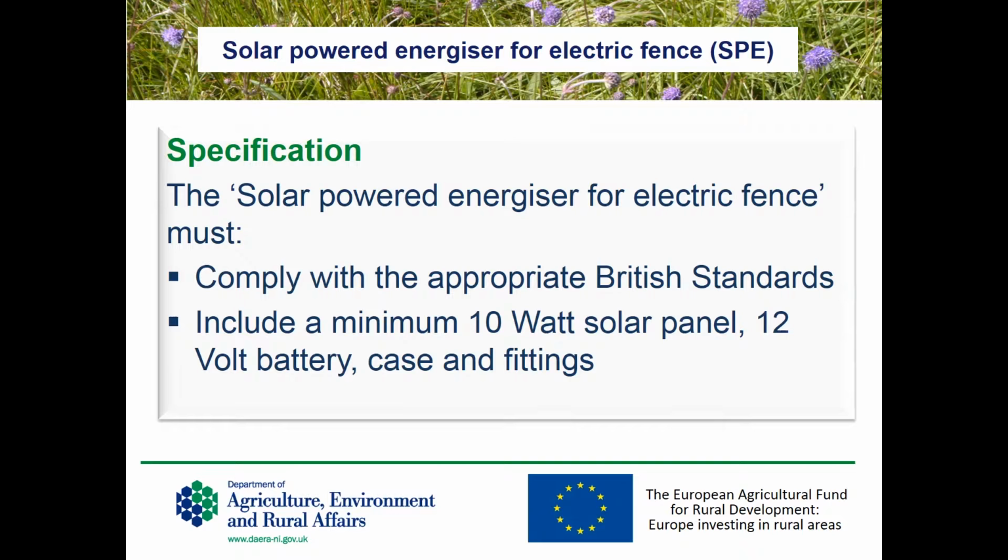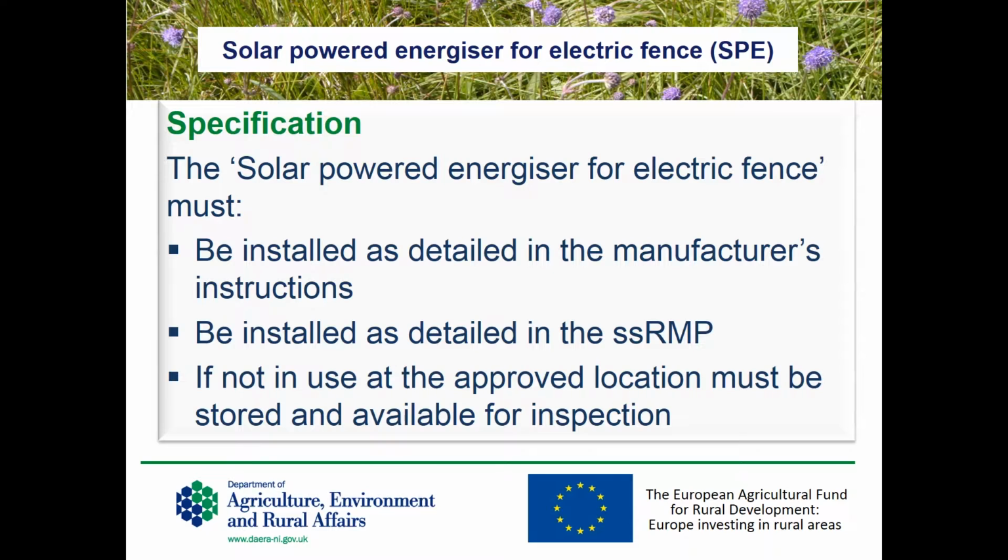Regarding the specification, the solar-powered Energiser for electric fence must comply with the appropriate British standards, and it must include a minimum of 10-watt solar panel and 12-volt battery, as well as the case and fittings. The Energiser must also be installed as detailed in the manufacturer's instructions. It must be installed as detailed in the site-specific remedial management plan, and if it's not in use at the approved location, then it must be stored and be available for inspection.